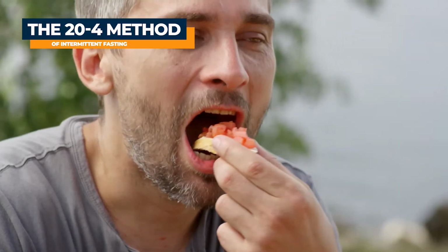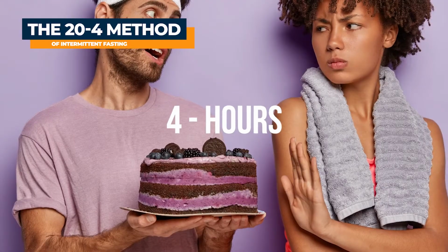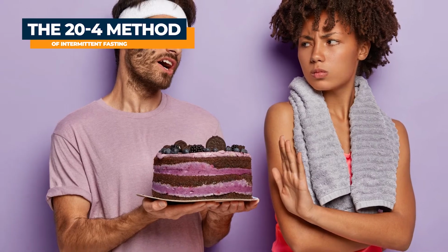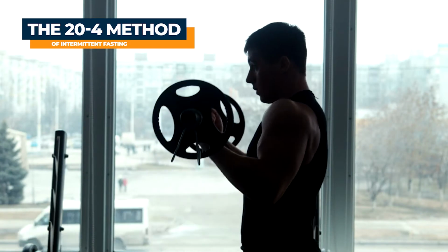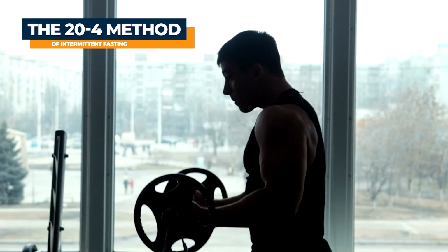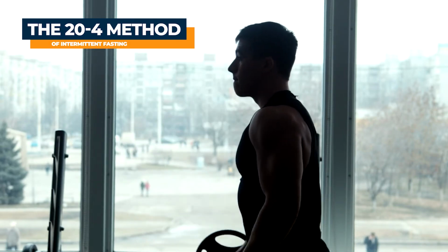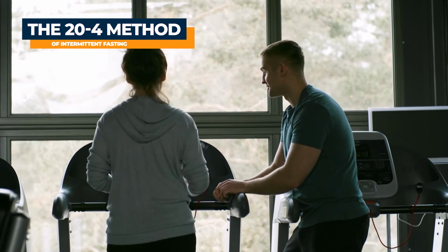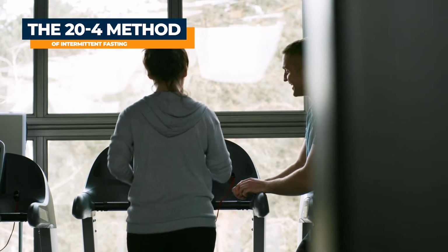The 20-4, or the warrior diet, is an intermittent fasting eating pattern that restricts eating to a 4-hour window. This means that when practicing 20-4 intermittent fasting, you will be fasting for 20 hours a day and have a 4-hour eating window only. The creator designed a 3-week, 3-phase plan that is essential for giving the body time to adjust to the warrior diet. As a result, your body will improve its ability to use fat as a source of energy, making it relatively easy to attain your weight loss goal.